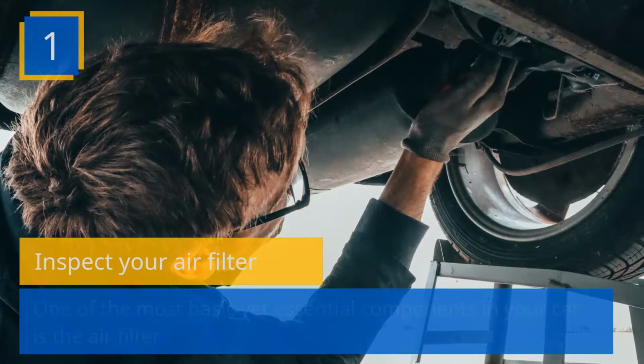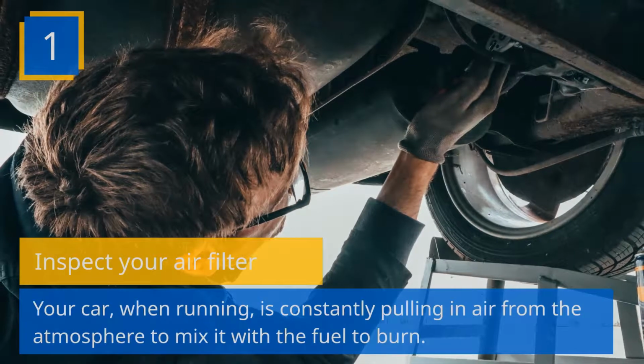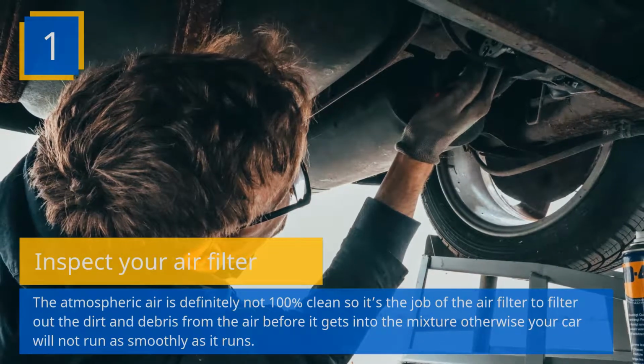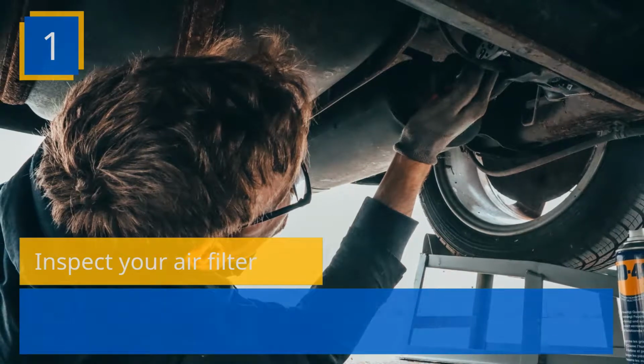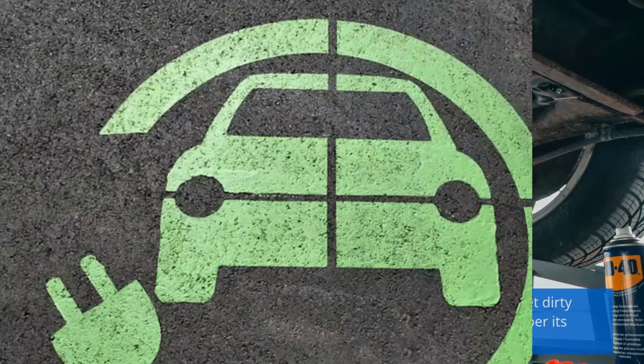1. Inspect your air filter. One of the most basic yet essential components in your car is the air filter. While the filter itself isn't much of a thing, its job is crucial for the smooth running of your car. Your car, when running, is constantly pulling in air from the atmosphere to mix it with the fuel to burn.